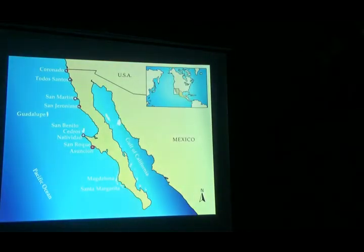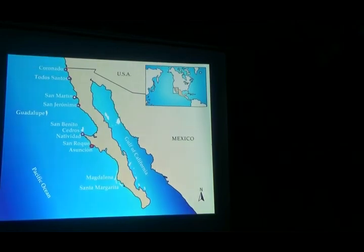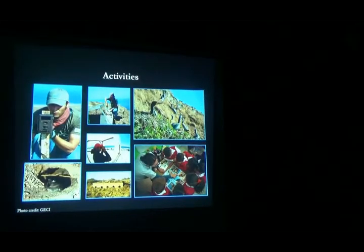So these are the islands that we've been working on: Coronado, Todos Santos, San Martin, San Geronimo, Natividad, Asuncion, and San Roque. And the activities that we've been doing out there include monitoring, just basic monitoring. There hasn't been a whole lot done on those islands consistently. So even just figuring out what do we have on these islands, what are their populations doing. Here's a Cassin's Auklet in the natural burrow down there.